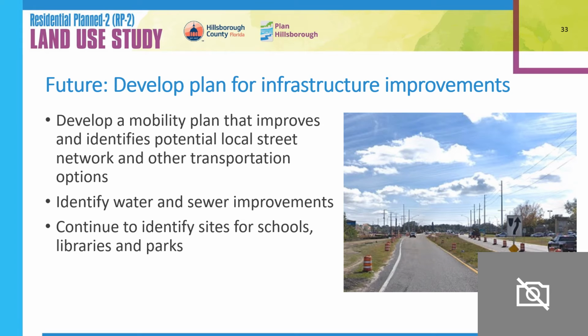Another bigger one that we've heard through the public engagement that we presented today is to plan for infrastructure improvements. So one recommendation is to create a mobility plan that lays out what type of roadway improvements we're going to make, when and where, identifying water and sewer improvements and sites for schools, libraries, and parks.